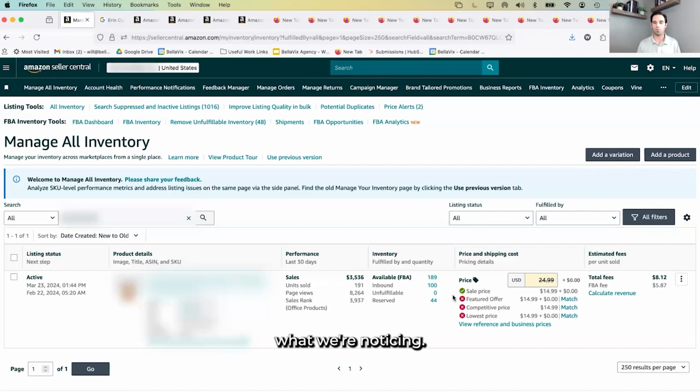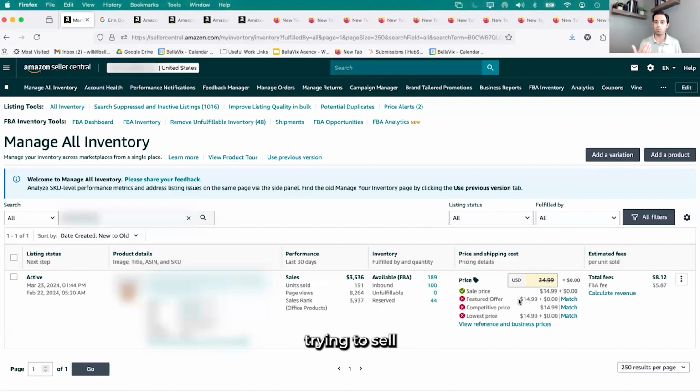And this is what we're noticing. So the first thing we could do is adjust the sales price, and I'll go into how we do that. You can actually match the price right here by clicking match the price of the featured offer. You have to be careful. If you just straight match the price, what'll happen is that your listing will get suppressed when you attempt to raise that price again. So in this case, the price that we're trying to sell this product for is $24.99.